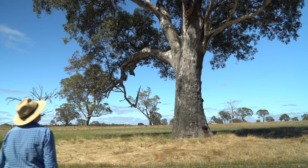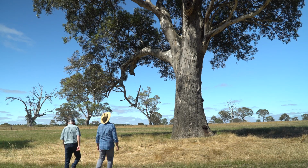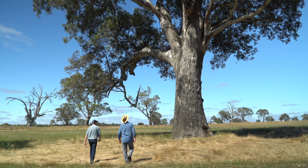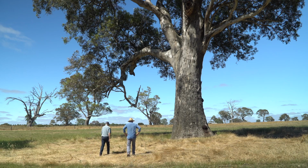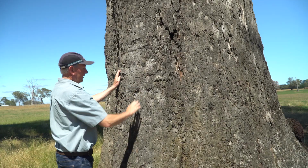A lot of the bits and pieces, the rougher bits, were used to run the generators for power for the local area. But the bulk of the wood went down to Melbourne, and it became the foundation blocks, if you like, for the pavements and the roads down in Melbourne. They laid them down and poured the bitumen over the top of them. And they're still there now, and people are saying when they dig them up today, they're as good as the day that they were put in.